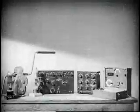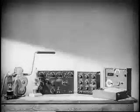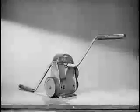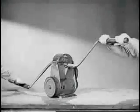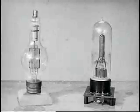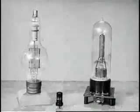Take a look at some of the early radio equipment used by our armies. This is the old Hammond receiver and transmitter used in World War I. This two-man generator used at that time required a lot of muscle for proper operation. Here are some of the tubes used in those days. Compare them with the modern tubes doing the same job today.